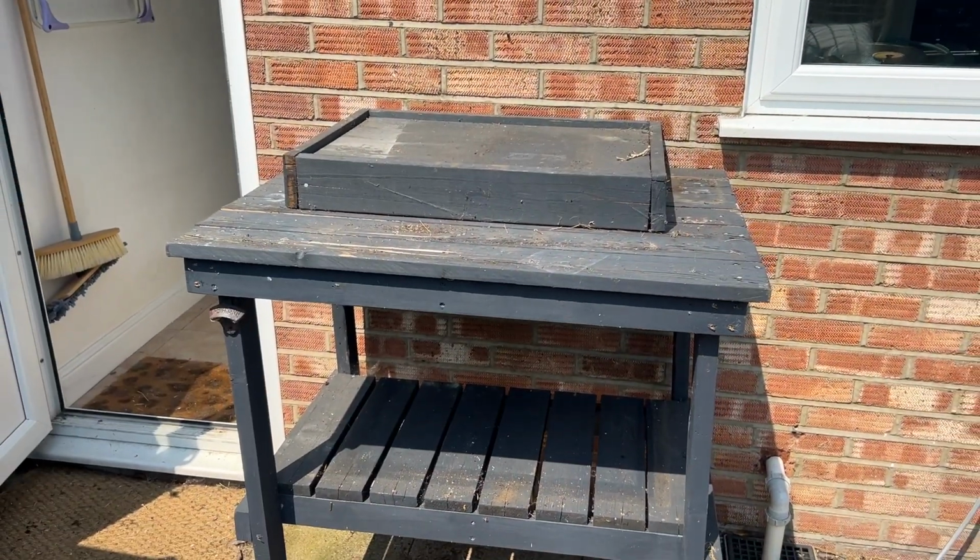Join me next time where I'm going to be tackling that garden trolley and turning it into an outdoor pizza station. So I can't wait to show you that.